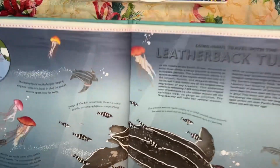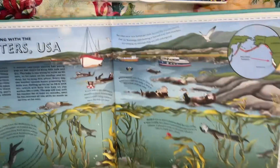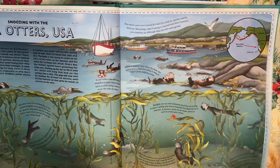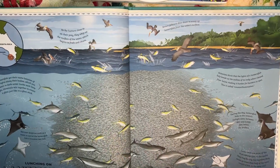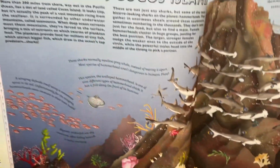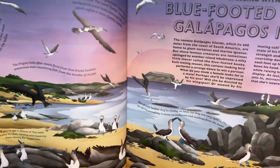And we get into the leatherback turtle, how they migrate. This one is gorgeous. The sea otters off the coast of the USA as well. We have Costa Rican lanternfish. We have, off Cocos Island, the hammerhead sharks. I'm not kidding, these books are absolutely gorgeous. I actually enjoyed looking at these books. The blue-footed boobies off the Galapagos Islands.